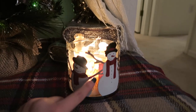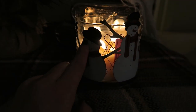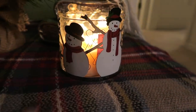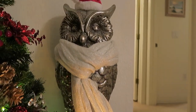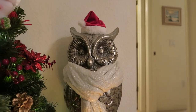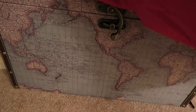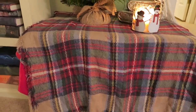This is the Tis the Season by Bath & Body Works candle, and the snowman holder is also maybe from Bath & Body Works, or it's from Kohl's from a couple years ago. And then of course, the owl with his winter scarf and his little Santa hat. Oh, and this scarf I actually used for fall too in my backgrounds to cover up. It's actually a little treasure chest under here that we have a bunch of stuff in. But yeah, that's a little blanket scarf from Hobby Lobby.